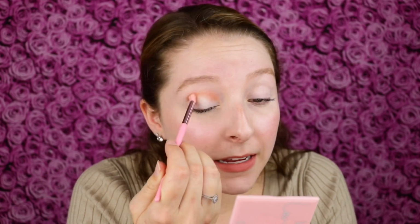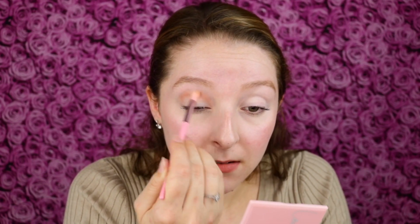Now that I'm applying it onto the eye, it looks much more orange. Yeah, it actually looks like a true bright orange shade as I'm blending it out on my eye. It is easy to blend. I like this as a transition shade.